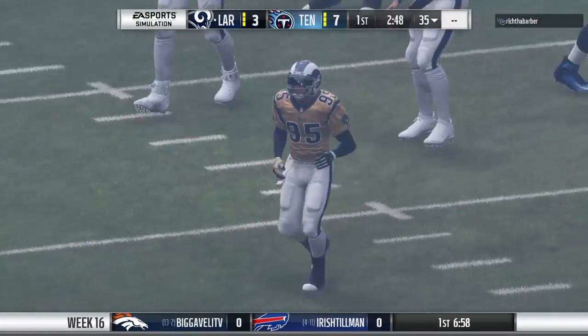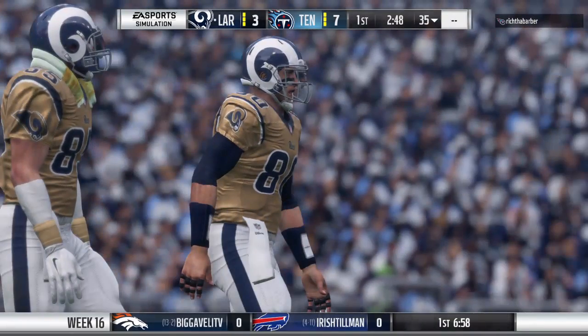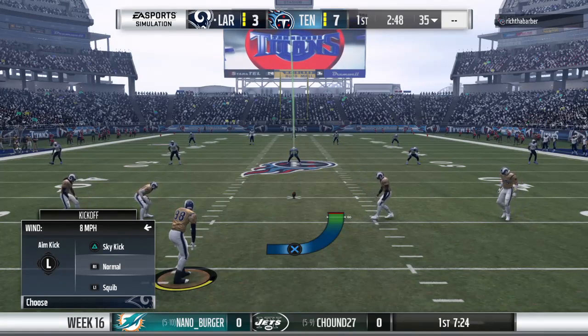So in the end, they had the ball for 10 plays, but the drive only yields 3 points. Yeah, they were able to move the football, but the defense stiffened once their backs were to the end zone, and they were able to hold them to just 3.